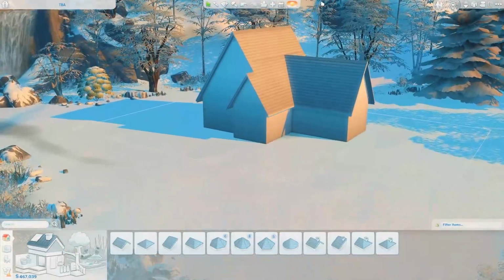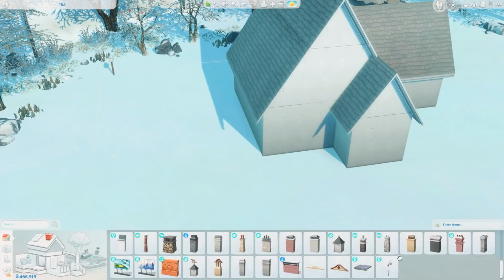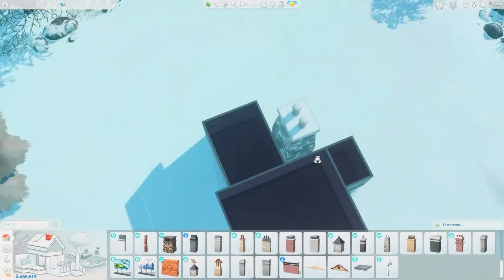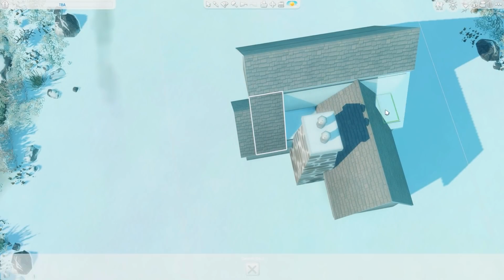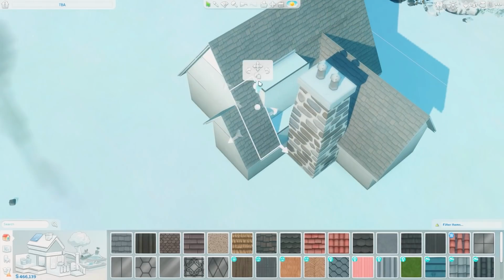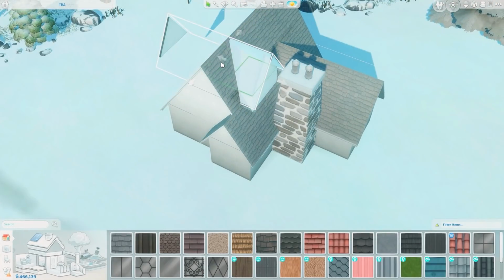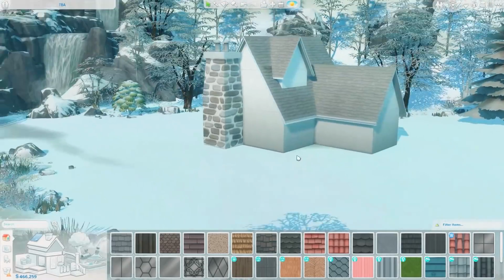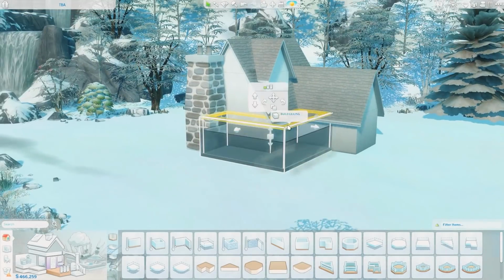But anyway, today I wanted to build something inspired by the holiday of Hanukkah. This is something I started doing last year. I renovated and decorated an apartment last year for the first night of Hanukkah, and a lot of you really enjoyed that and were very happy about it. So I thought I would do the same thing again this year, although it's not the first night of Hanukkah today because I didn't get this done in time, but it is still Hanukkah, so happy Hanukkah to everyone. And I hope you enjoy this build.